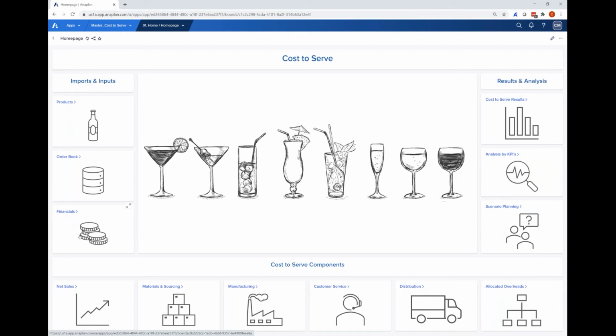Again, if you have an Anaplan model already that's maybe doing your financial plan, things like all of the salary costs for customer service, for example, can just be linked through from that model, or you can just bring them in from the GL system.